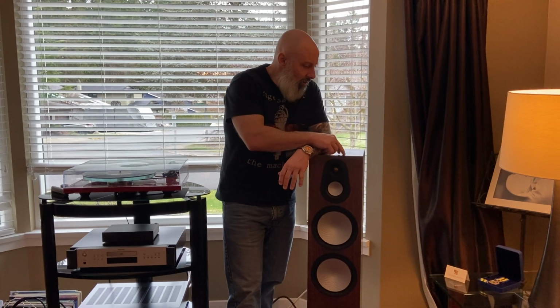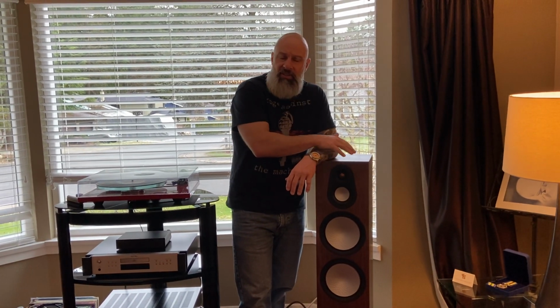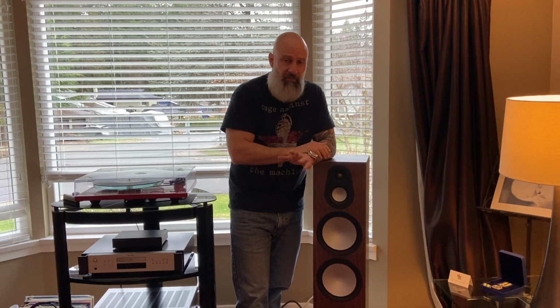So the Monitor Audio Silver 500 7Gs, fantastic speaker. The Silver line is kind of the midway point of their line. They start at bronze, silver, gold, and platinum, and these are the top end of the Silver line. They hit it out of the park with these, so I'm very impressed.